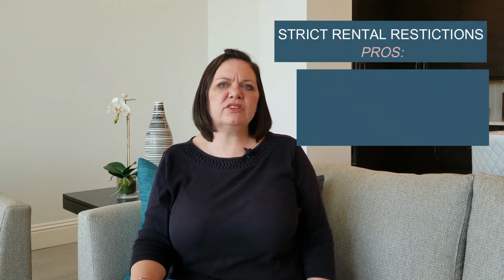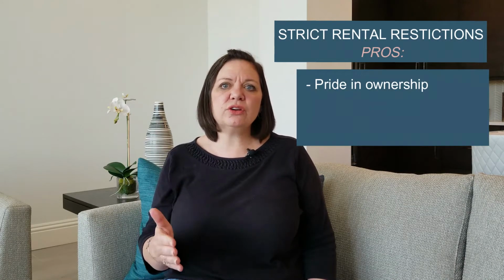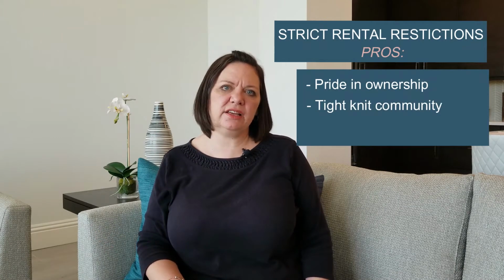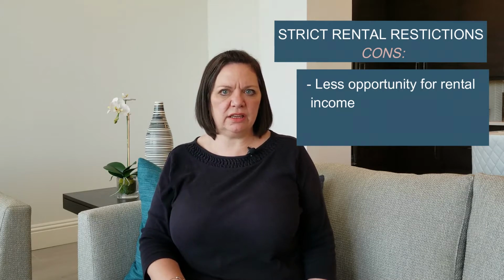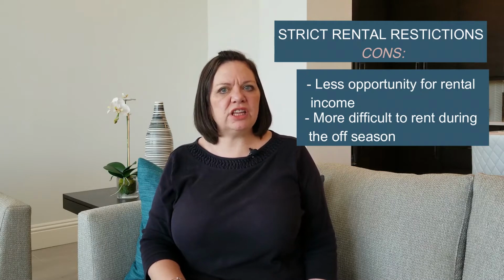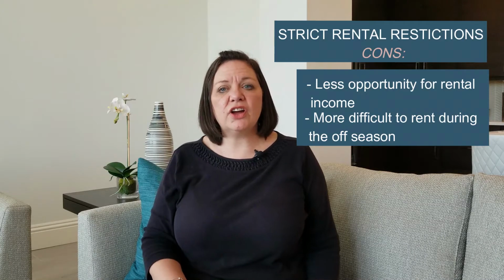When the rental restrictions are more strict, it's nice because there's more pride in ownership because the residents are long-term, whether they're owners or tenants, and it's a really tight-knit community. But on the downside, there's less opportunity for rental income. It's more difficult to rent during the off-season for a month or longer. The longer the rental period has to be, the harder it is to rent outside of season.